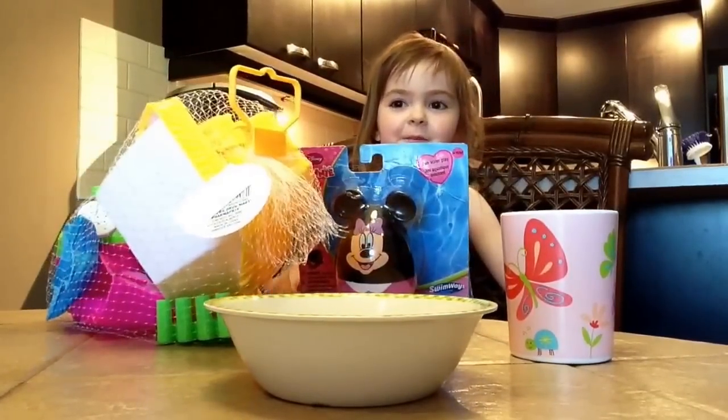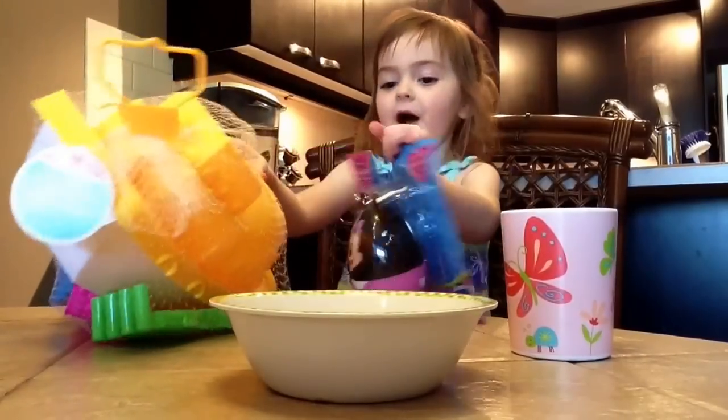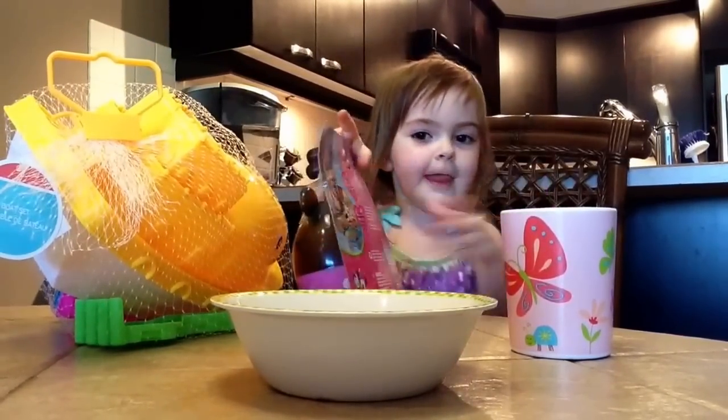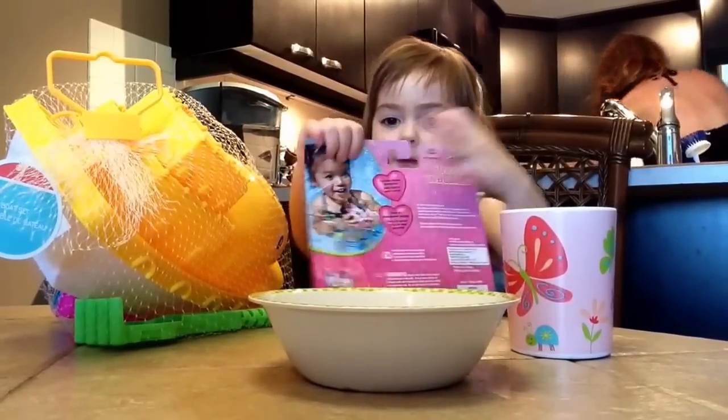Guys, today we see Hunter here with the pirate with the boat, and the water thing, and the cup and the bowl. So let's open it up and see what we have inside.